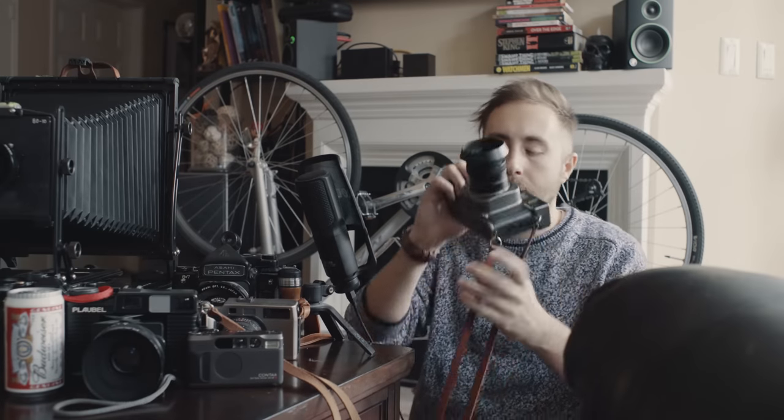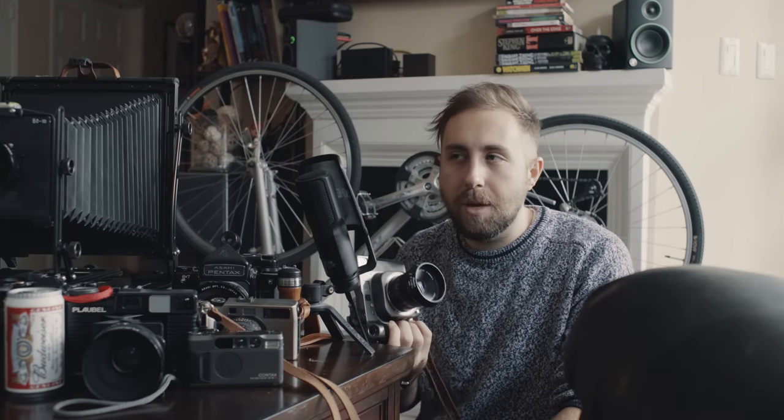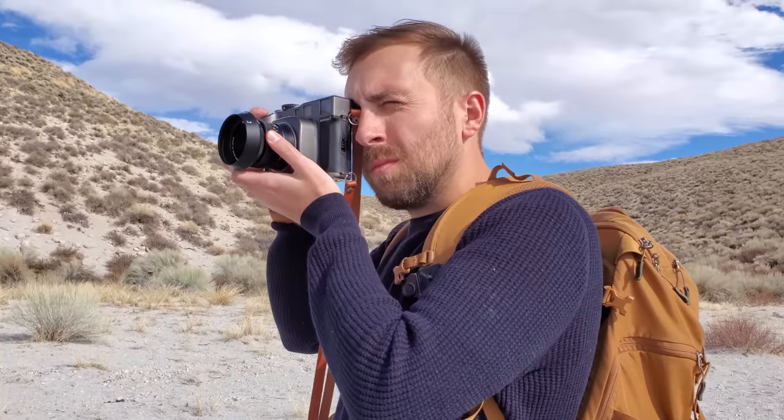The Mamiya 7. As Emmett Wolf once said, I'm a tool. No wait, it was, a man is only as good as his tools. And this here Mamiya 7 is one of the best. This camera is a dream machine, blanketed in plastic and glass. It's so lightweight, quiet, and compact that you may not even notice it's there, like a certain mouse with a heart of gold.